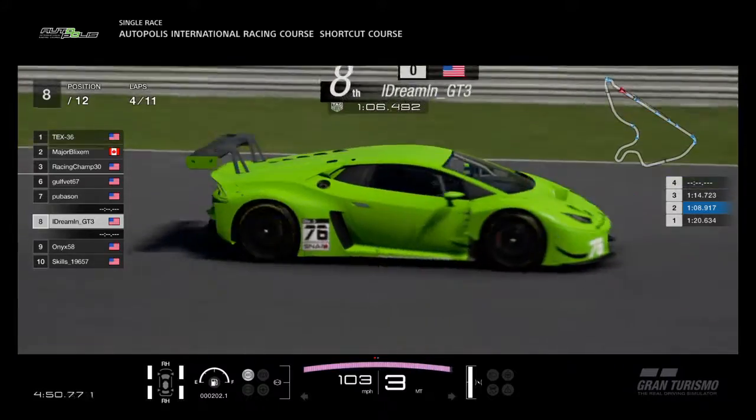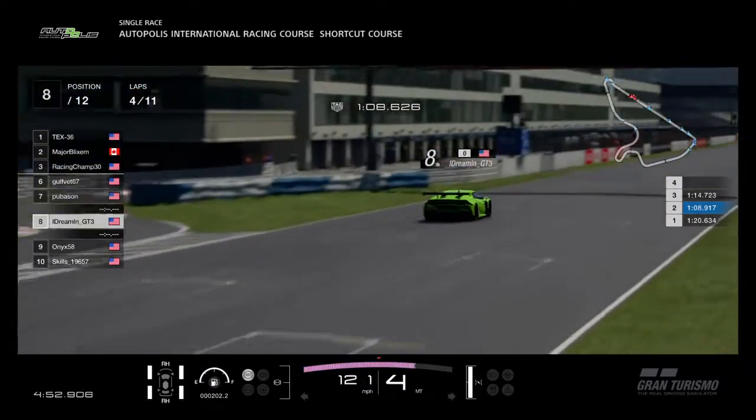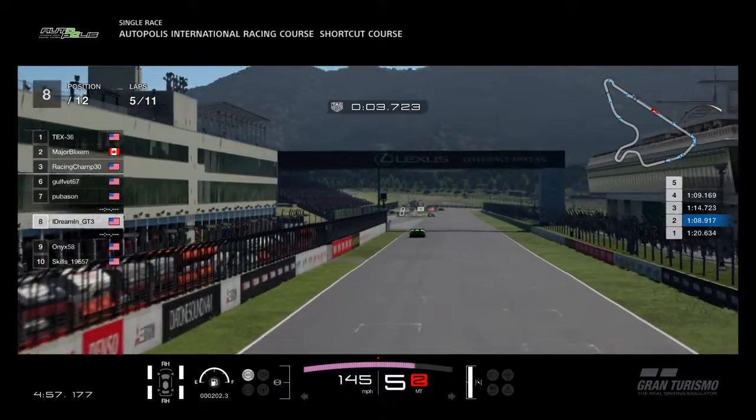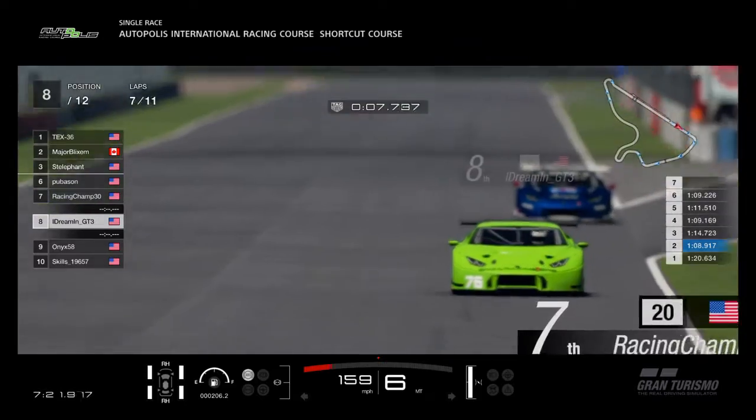So there's not much really going on now, so we'll fast forward a little bit to get to the next part of the race where there's some more action.